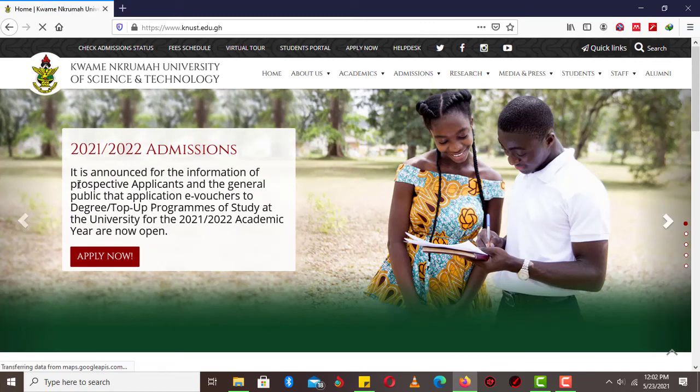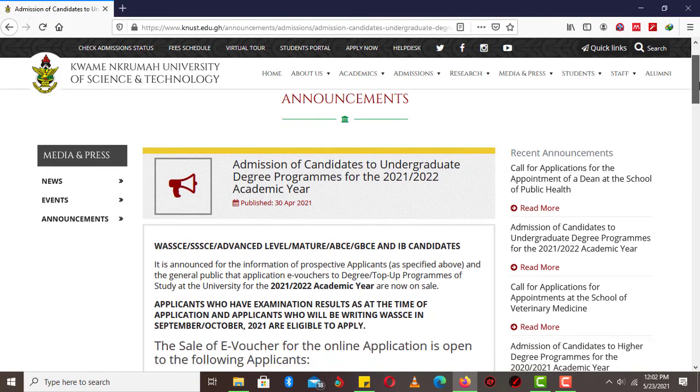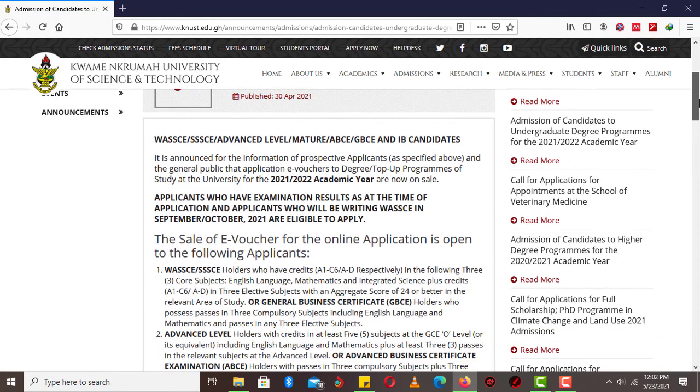And it's officially announced for the information of prospective applicants and the general public that the e-voucher for degree programs of study at the university for the 2021-2022 academic year is now open. So let's click on Apply Now. It takes us to further announcements for WASSCE, SSCE, Advanced Level, Mature, ABCE, GBCE, and IB applicants. And there's also information on the sale of the e-voucher for the online application.